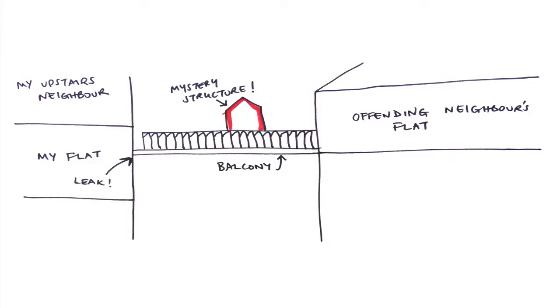Fast forward several weeks to when the Housing Association finally managed to send someone out to take a look. They sent out a surveyor, and this guy told me that my neighbour had illegally erected some kind of structure on her balcony that had caused some kind of damage, and that's why there was a leak in my flat. The actual details of this are a bit hazy to me, but I'm a software developer, not a surveyor, so there's no reason I should understand this. Fine. So they told me what they were going to do to fix it, they told me they'd done it, and I got on with my life.